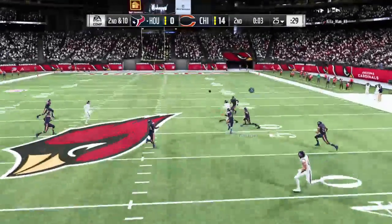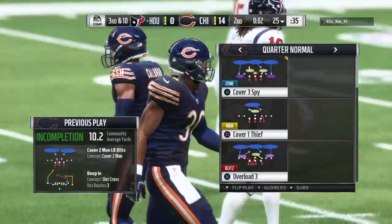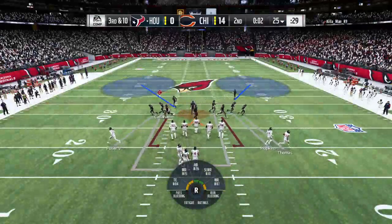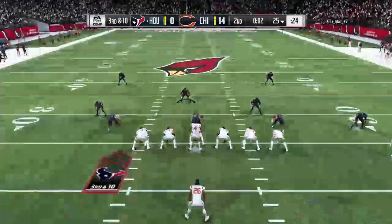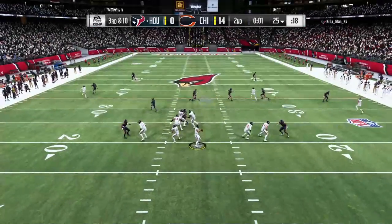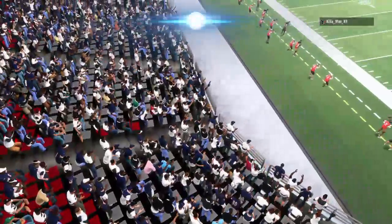Watson, he sets to fire deep. And the hit jarred it loose. It's incomplete. Now they face a 3rd and 10 after back-to-back incompletions. The final shot before the break, Watson. He's going to wind up and air it out. And this one is incomplete.